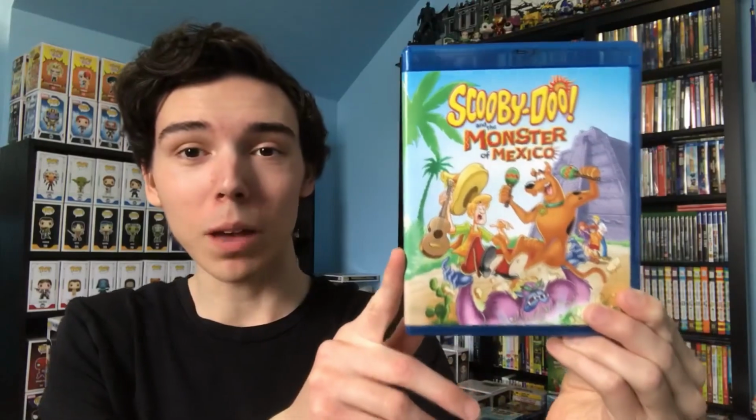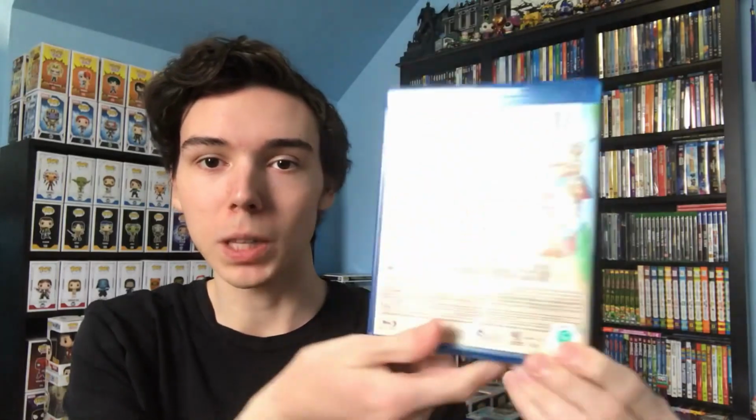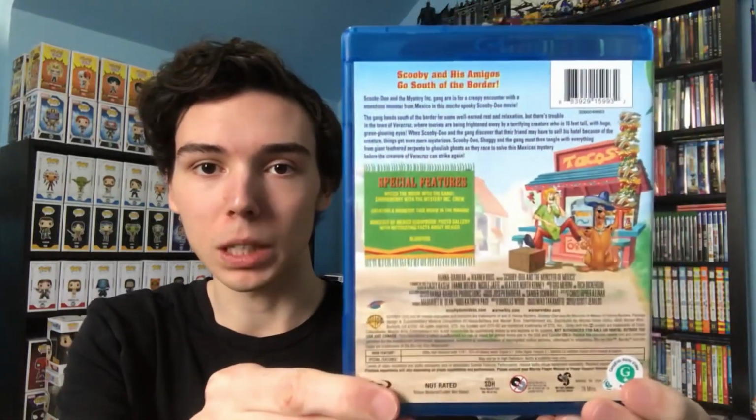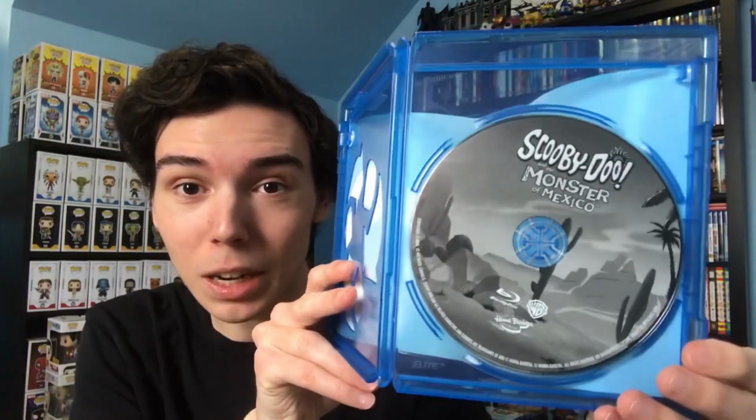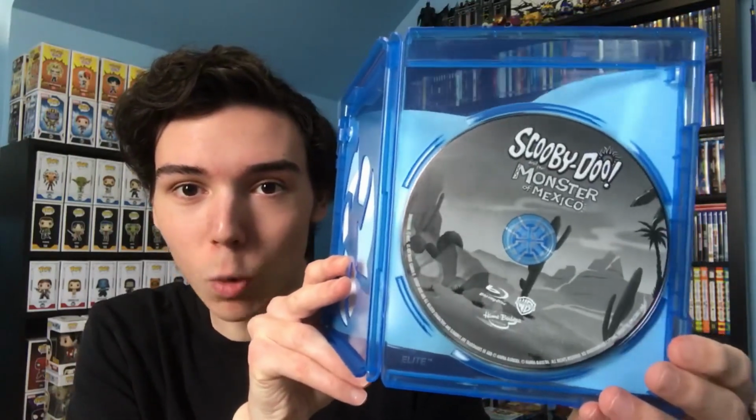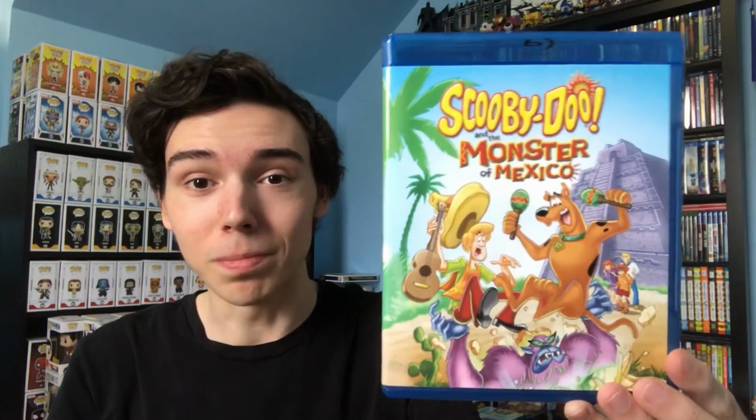Alright, next up here we have Scooby-Doo and the Monster of Mexico. Now this one I did not previously own on DVD, so it was really nice to get the Blu-ray for this release here. I get most of my Scooby-Doo Blu-rays for around $10, so they're all a pretty good deal. And the nice surprise with this one is that it does have a little bit of artwork there. It is in like black and white, but still kind of nice that we get at least some sort of disc artwork. But yeah, Scooby-Doo and the Monster of Mexico.